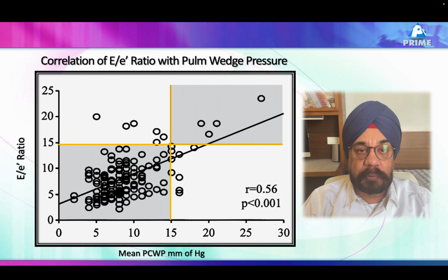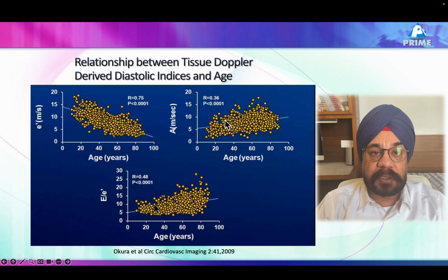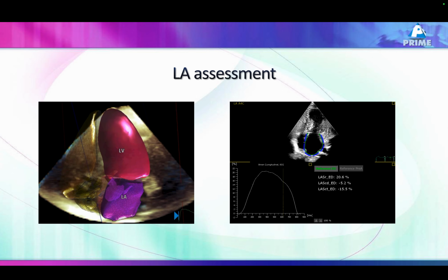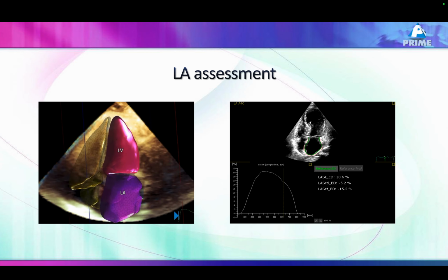But I mean, is it good to make an assessment based on E prime and E to E prime ratio? Not too good. You still get a lot of disparities and discordance. Look at these two boxes, and this wasn't a very recent study. And recently we've seen that there is a significant scatter, depending upon the age, of E prime and E to A ratio, so we cannot make a clear judgment of what is normal and what is abnormal. So this isn't a very good parameter, or should not be the only parameter, to make an assessment of diastolic dysfunction. So what else can be done?